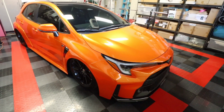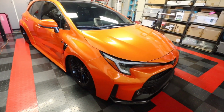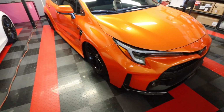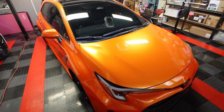And again, having a look at this front end, probably my favorite angle of the car right here, the front end in the orange. Really cool. The camera is not doing this orange any justice because it really has a Sunfire look. And if you look deep into it, it's kind of a pearly color as well. You can see the lights in my garage shine off that, and it looks really good. Let's get in the front seat, shall we?